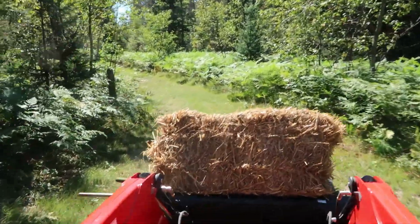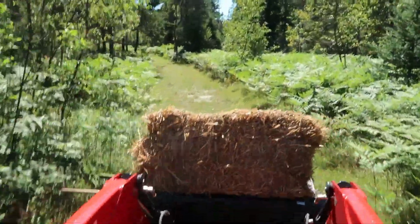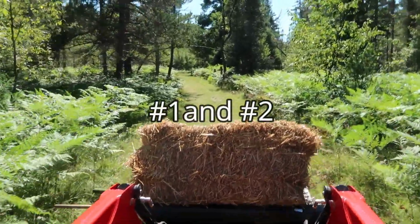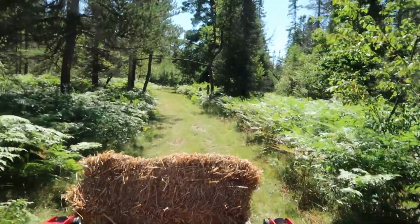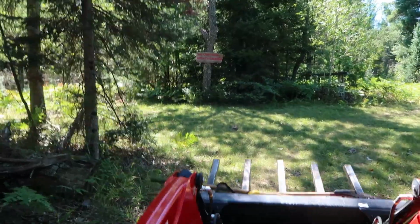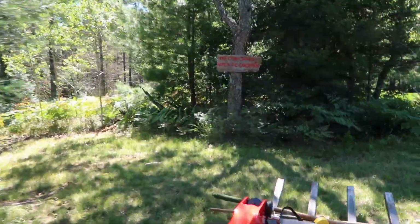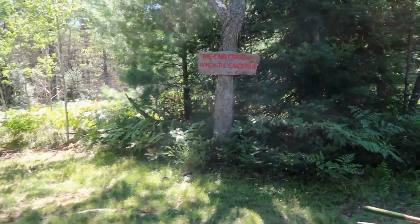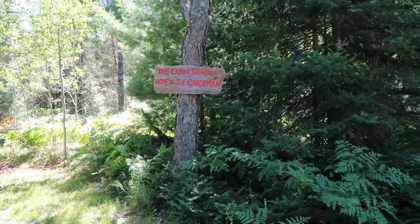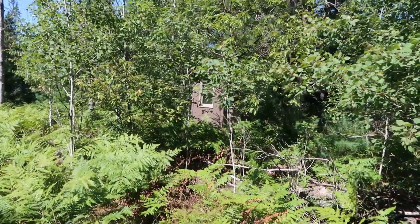Okay, we're loaded up and we're heading out on the south trail here. Heading down to a couple of food plots out here on this end of the property. You can see I've got some straw loaded up. I'll explain that to you in a little bit. So here's our destination. This is the home of the candy shack, home of the candy man. Right over there, in through the trees is the blind.